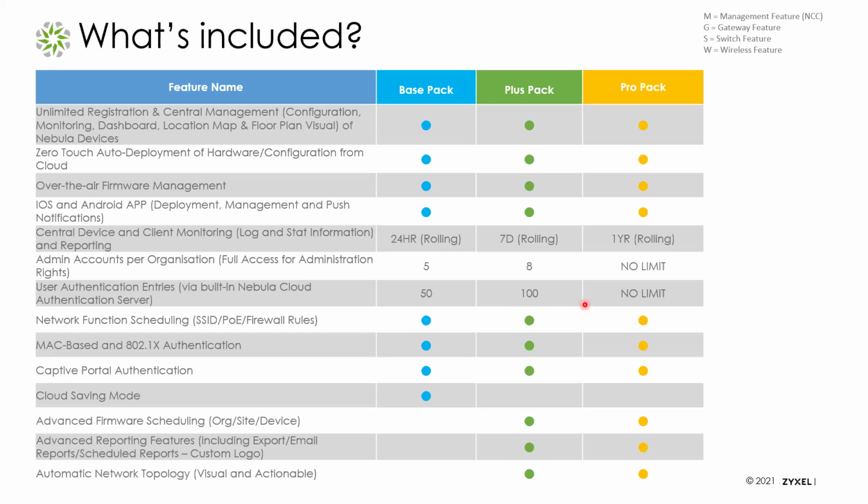So just to hit here, things that are common between all three modes: unlimited device management, unlimited numbers of customers that you can manage, plug and play, zero touch auto deployment of the hardware, firmware updates through the cloud, the ability to schedule firmware updates through the cloud, access to our mobile apps for iOS and Android, logs being stored in the cloud, access to all of the core functions of most of our products here are included with all of them, access to MAC filtering and 802.1x authentication, access to captive portal, available across all of these.